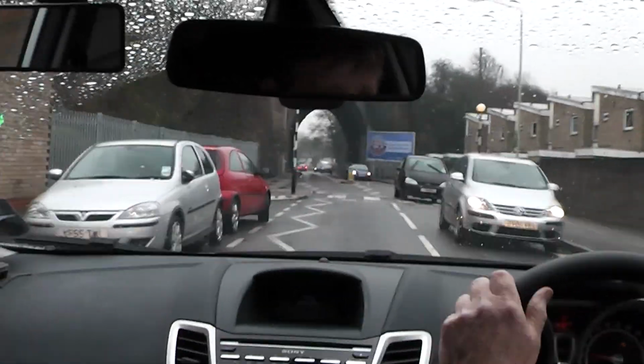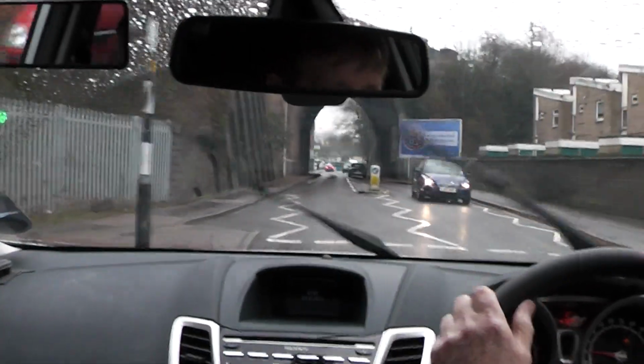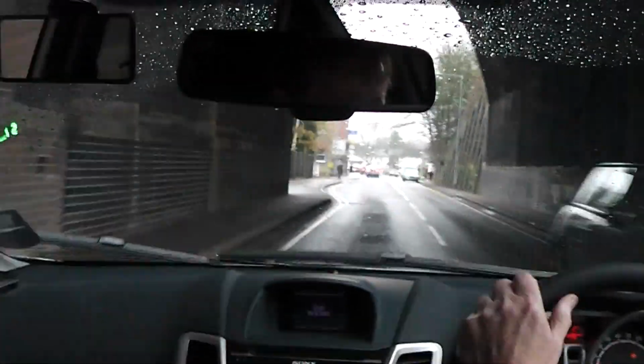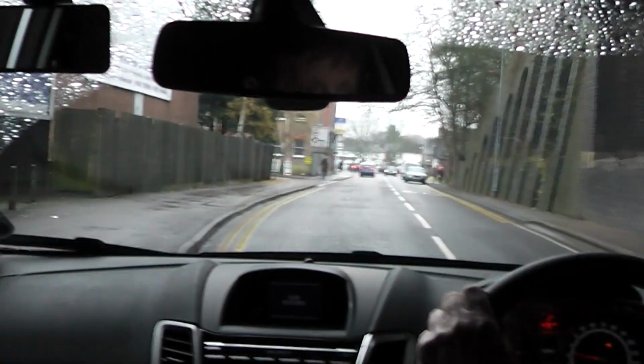Was that pedestrian a problem? No, because she was just walking on the pavement there. If she had a child with her in her hands, yeah. You don't need to invent situations, because there are loads of pedestrians around. No, I'm just saying if she had a child then. Yeah, but that's you inventing the situation.